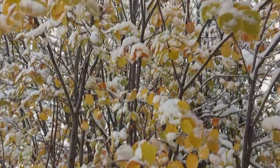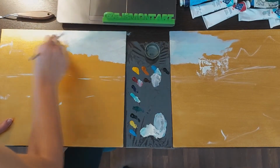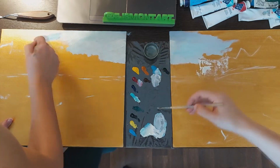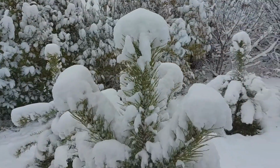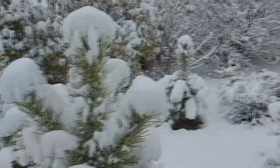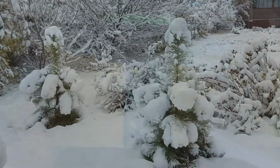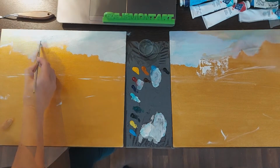The fact is that autumn this year was incredibly colorful. And what you will see now is the first snow that covered all the yellow and gold. That is why it was decided to use the gold background as a basis.